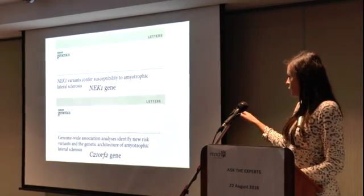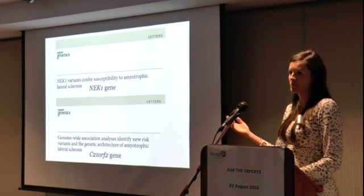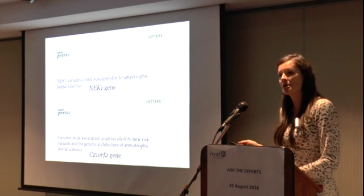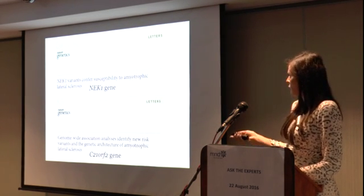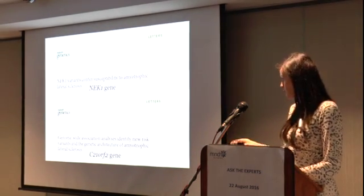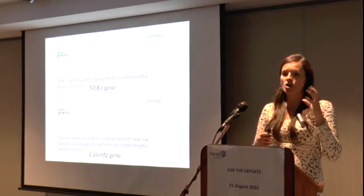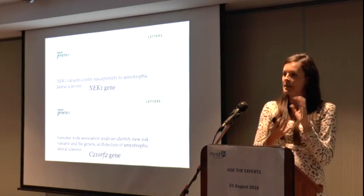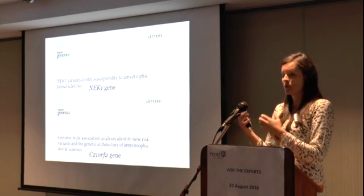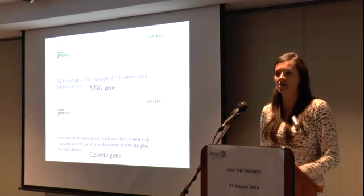C21orf2 basically means chromosome 21, open reading frame 2. We actually have no idea what this protein does yet, but it does open many, many more avenues of research. I think it was 20,000 sporadic ALS cases that were used in this study, and they looked to find genomic regions where there were clusters of detrimental gene variants. They found several regions that we already knew about, including C9orf72, and then this was the new one that actually came out of this research.